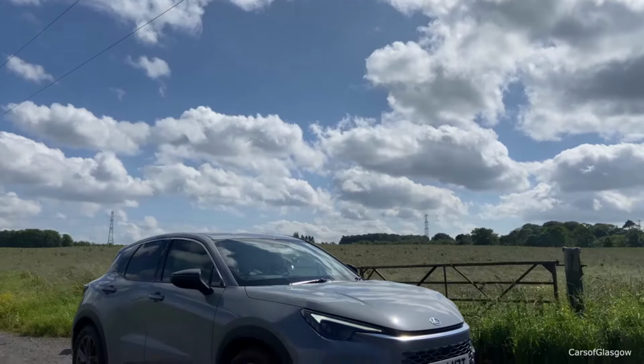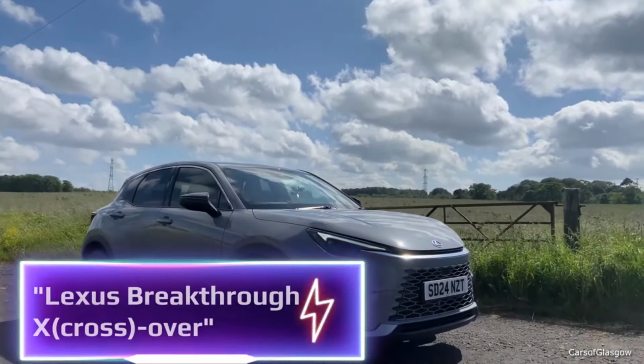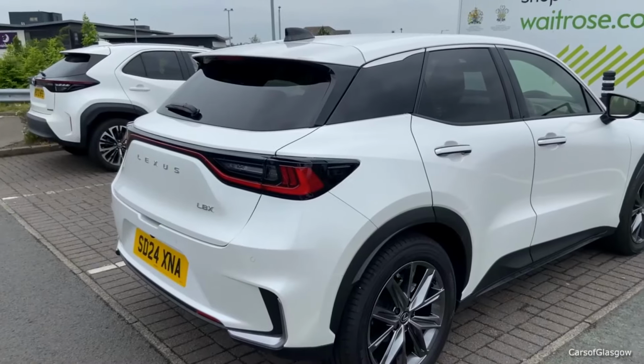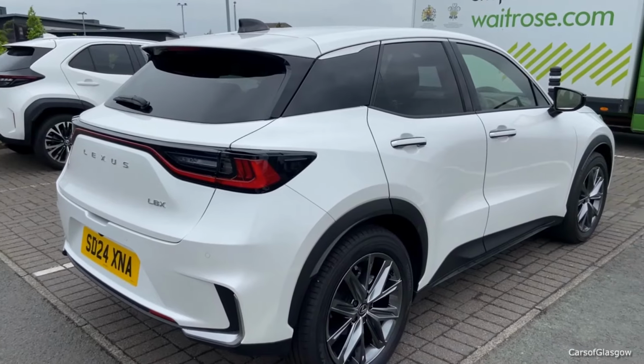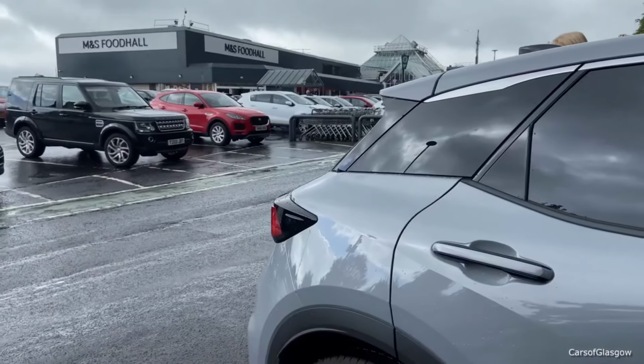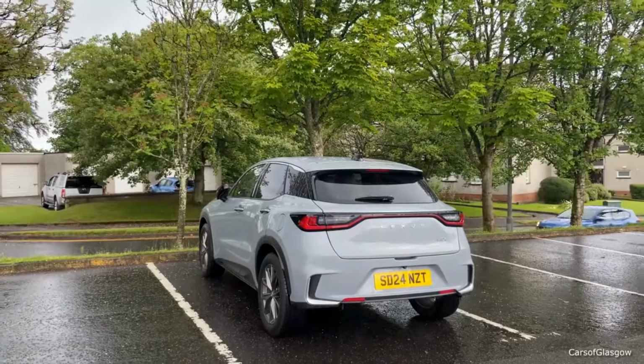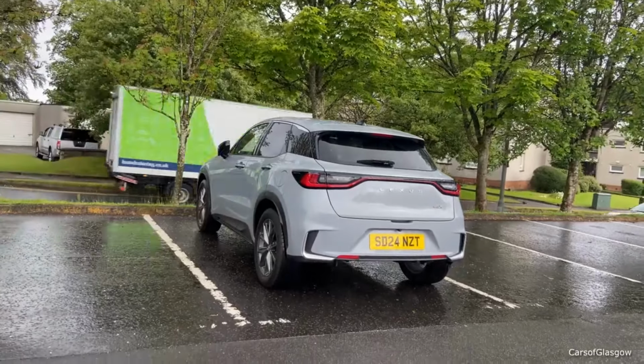So for anybody unaware, the Lexus LBX is, I call it Little Boxy Crossover, and it is a Yaris Cross based Lexus crossover, tall hatchback. It's currently the smallest offering and I think it's a really great size for here in the UK. I'm just surrounded by everybody leaving. I came out at a really bad time with Tiguans and stuff around me.